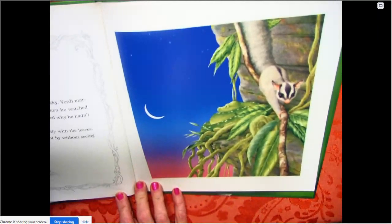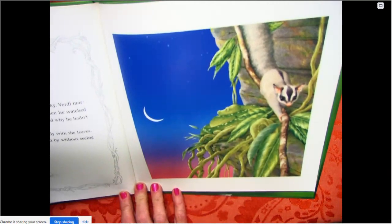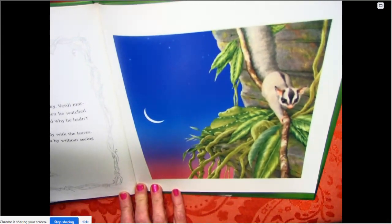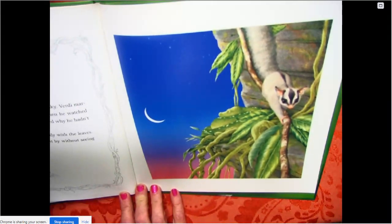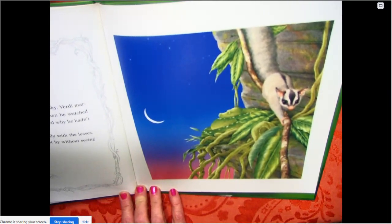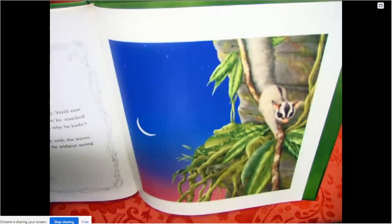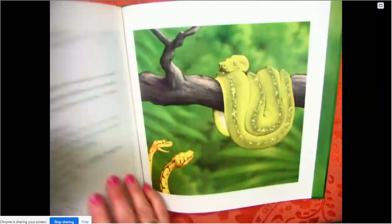Time passed. The sun and moon took turns in the sky. Verdi marveled as the full moon grew thinner every night. Then he watched patiently as it slowly grew round again. He wondered why he hadn't noticed that before. Verdi became so green that he blended perfectly with the leaves. He was so still that other creatures walked right by without seeing him. That might be why there's an advantage for him to camouflage.